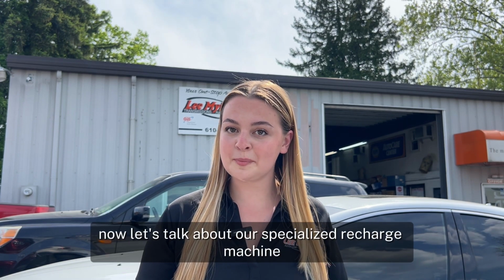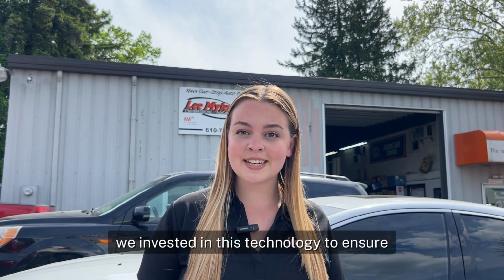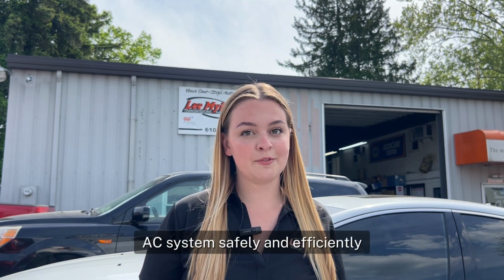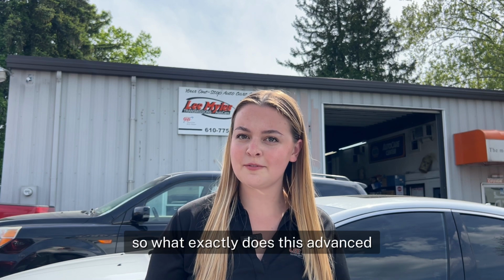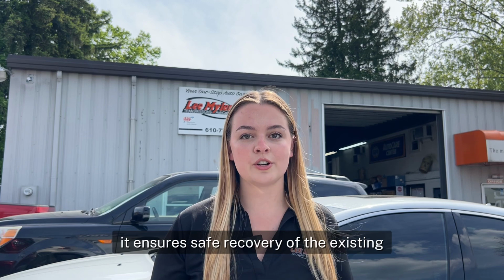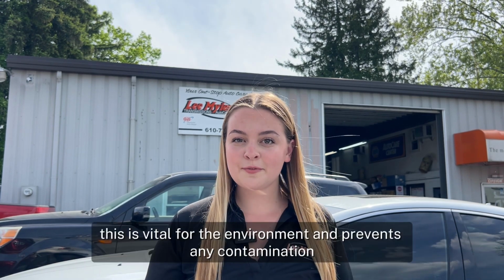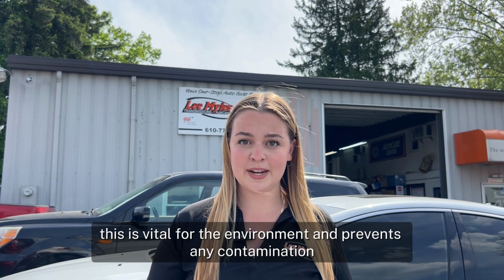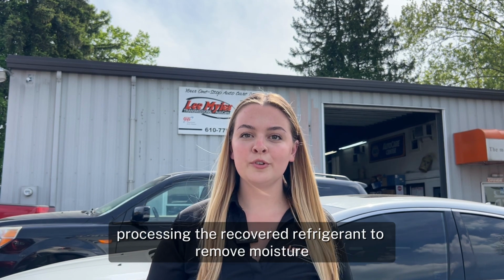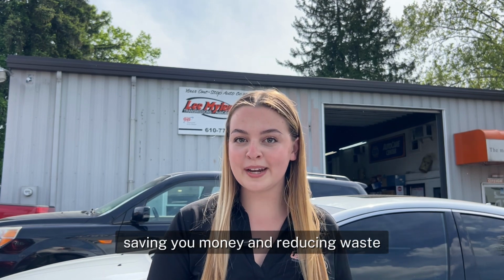Now, let's talk about our specialized recharge machine. This isn't your grandpa's AC recharge unit. We invested in this technology to ensure we can service your newer vehicle's AC system safely and efficiently. So what exactly does this advanced R-1234yf machine do that's different? Well, for starters, it ensures safe recovery of the existing R-1234yf from your car. This is vital for the environment and prevents any contamination. Then it performs thorough recycling, processing the recovered refrigerant to remove moisture, air, and other gunk. This allows us to reuse it whenever possible, saving you money and reducing waste.